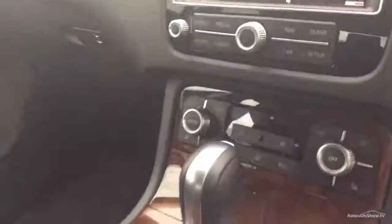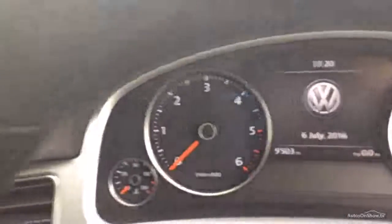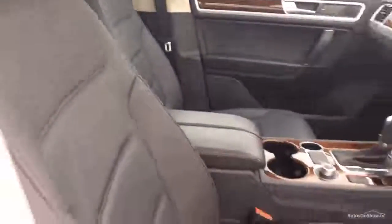and onto the interior. Obviously the good condition theme continues with the age of the car, so naturally it's a sat nav, seats, dual climate and auto. Close up on the mileage, 9503. Don't think it'll be going anywhere, so that should stay consistent.